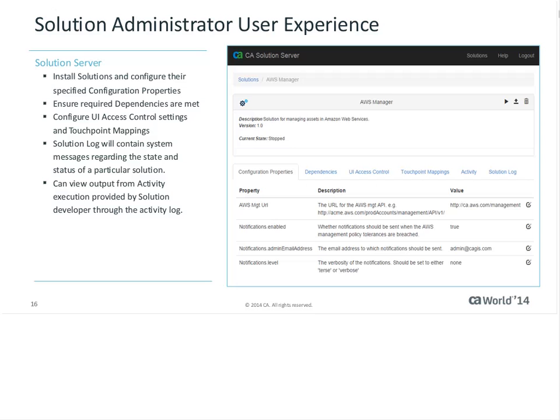So we really wanted to separate and make a distinct UI for administrators. And the concept here is, when I get a solution from a solution designer, I can install that into my solution server, and I will have one or more of these tabs that will allow me to configure that solution in my environment, starting with configuration properties. So if there are values that need to be defined at a solution level, now I have a very easy and consistent way to say these are the variables or configuration properties that need to be set when you want to use this solution.